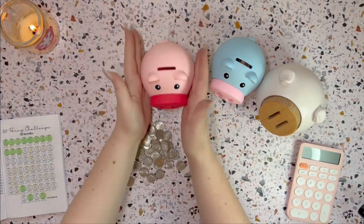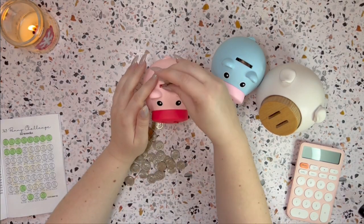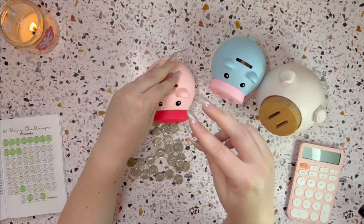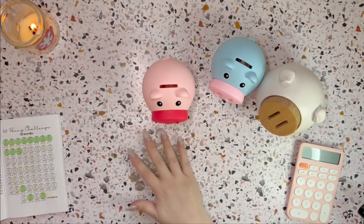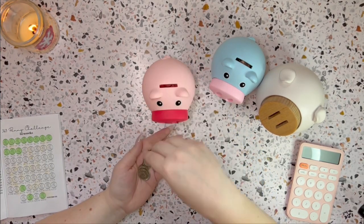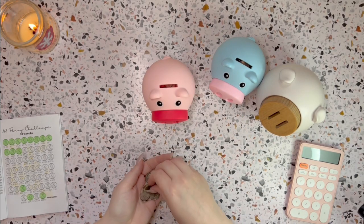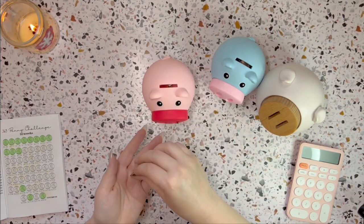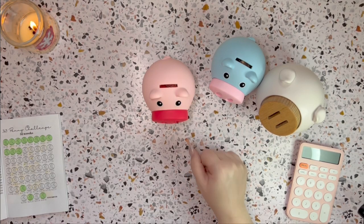So Bubble Gum will now be a mixed pot. And what I will do is just continue to fill both coins into Bubble Gum until Bubble Gum is completely full. And then once all three are completely full, I think that's when I will take them all out and bring them to the bank. So get ready to see Bubble Gum in a lot of my videos and to be missing Cotton Candy and Marshmallow.